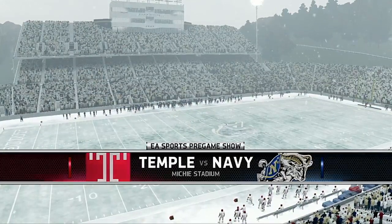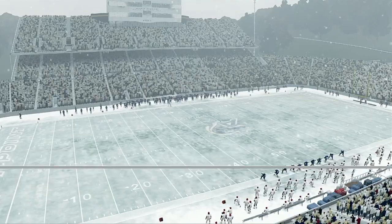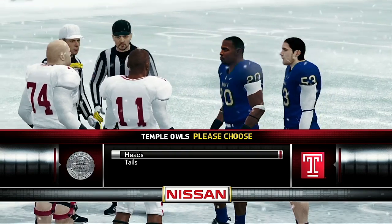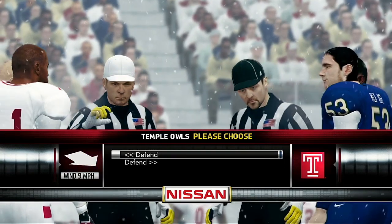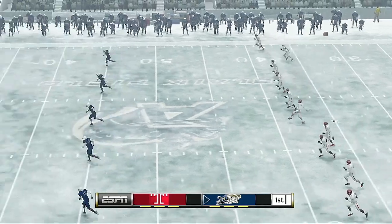Offside action, and we're just about set to kick off. And now the coin toss, and it's presented by Nissan. Innovation that excites. We'll see how this game plays out as they get ready for the opening kickoff.